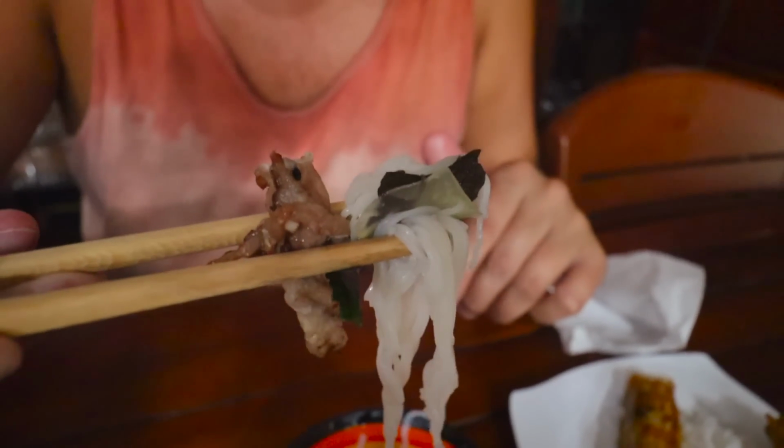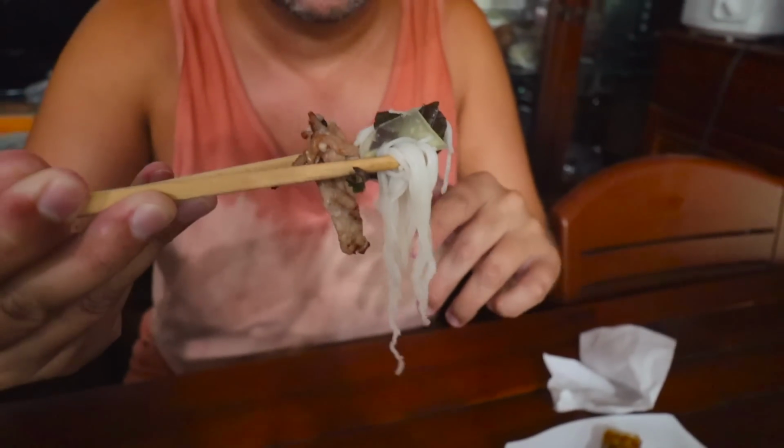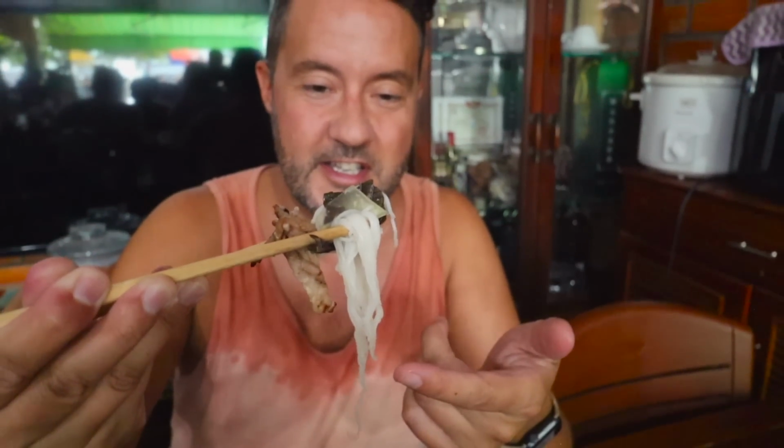We'll take a look at the size of the bite I have. I do have a little bit of the pork on here. You can see the noodles, and it does smell really sweet, from what I remember.